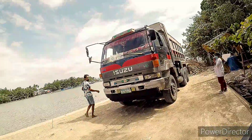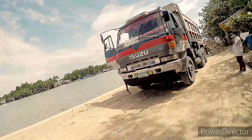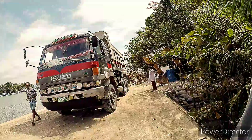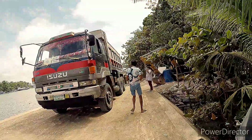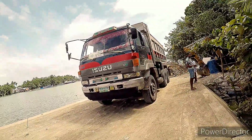Hey. Hey. What's up, Mark? Yeah. What's up, Joe? There we go. Pull the lever. It's a Davao friend. Hey, how you doing, my friend? Hey. There we go. It's the man reversing the truck, helping the guys reverse the truck.